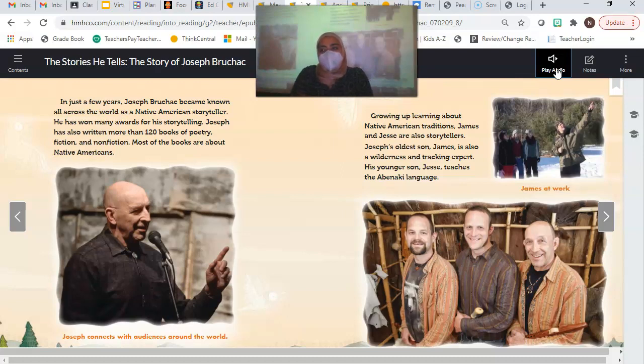The pictures give us true information about the story, guys. It gives us true information about his life. The illustration on each page helps me imagine the stories that Joseph is telling. Growing up, learning about Native American traditions, James and Jesse are also storytellers. Joseph's oldest son, James, is also a wilderness and tracking expert. His younger son, Jesse, teaches the Abenaki language.